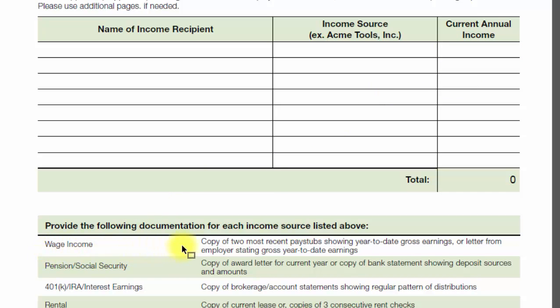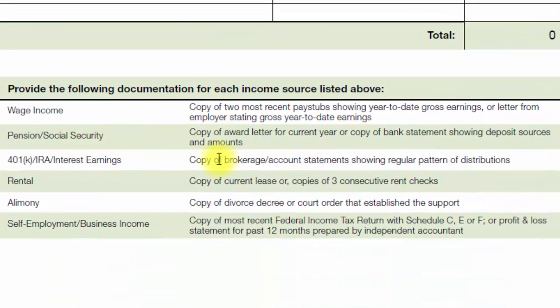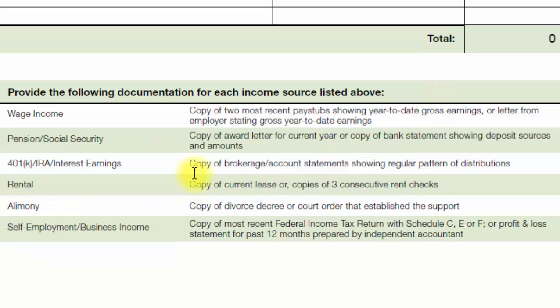For example, if it's wage income, you would provide 2 of your most recent pay stubs, and you need to show year-to-date gross earnings or a letter from an employer stating gross year-to-date earnings. Any other income that you have also has to be documented. If you have investments, you don't need to show the capital that's in the bank, but if you're doing withdrawals, things that are regular income from investments, you'll need to list that with bank account statements or brokerage statements, for example, with that.